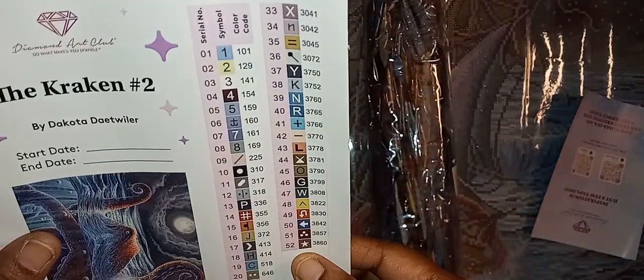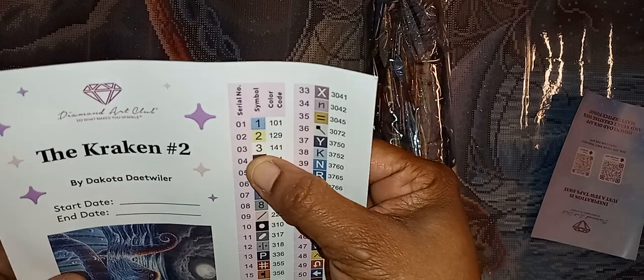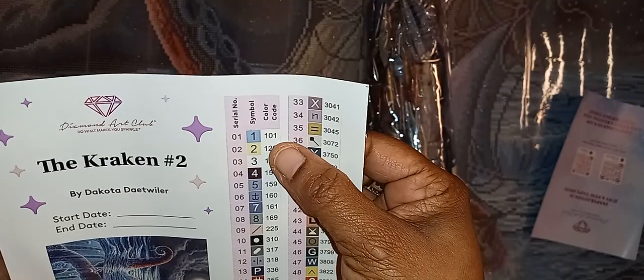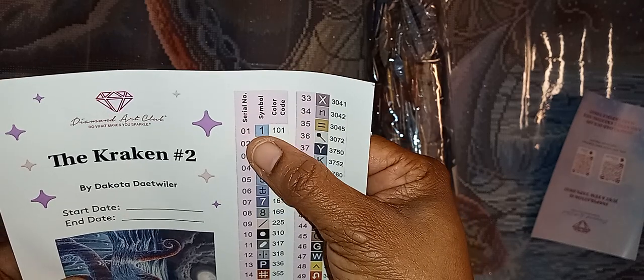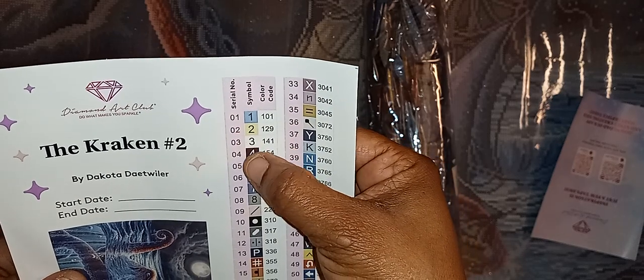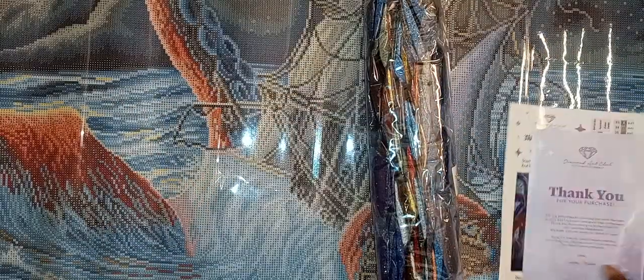And there are 52 colors. And we have 3 ABs. We have 101, 129, and 141. Looks like a blue, a yellow, and white. And we have the pamphlet that they give you where you can scan this and get 10% off. You get 20% off when you use the app for the first time. So we have that.